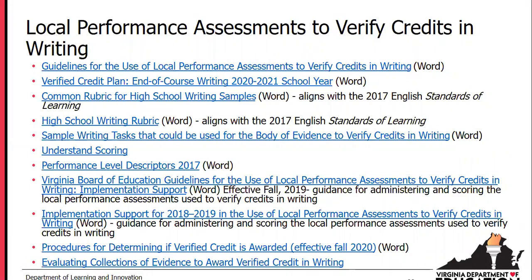And so we have been building and adding additional resources here. A couple of things are new since probably the last time that you checked, and I want to call your attention to the last two. There is the procedures for determining if verified credit is awarded effective fall 2020. That document went live today to support you in this process. Much of the material from that document was found in this webinar, but if you'd like to see the original text and get some more details on the procedures to follow, that Word document is posted there. And then below that is a link to evaluating the collections of evidence to verify a credit in writing.